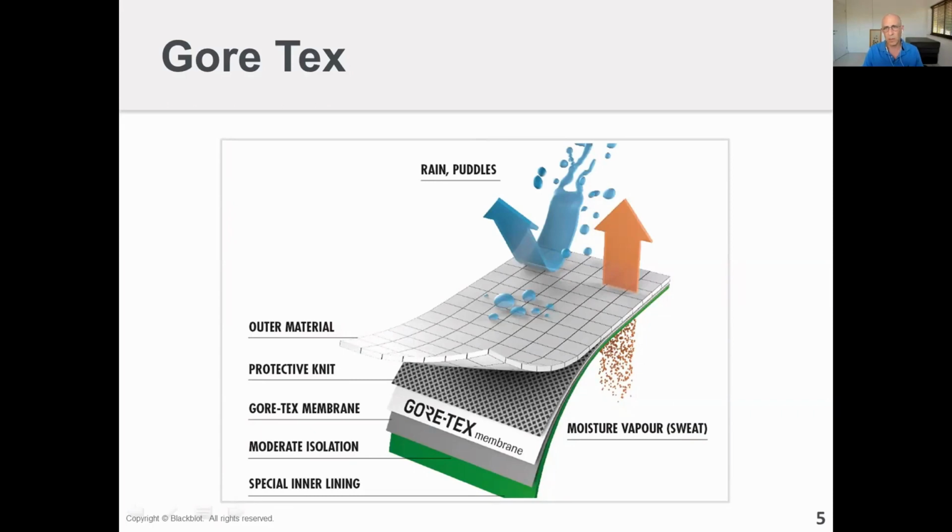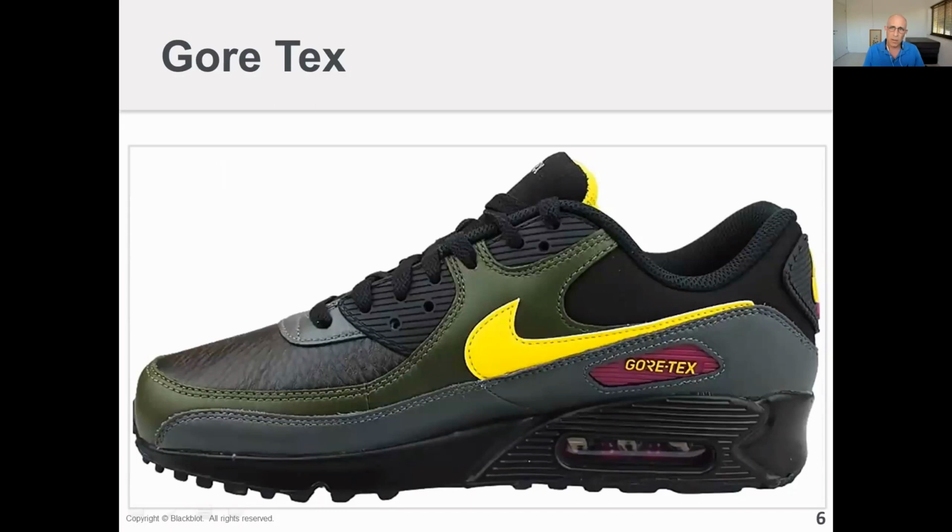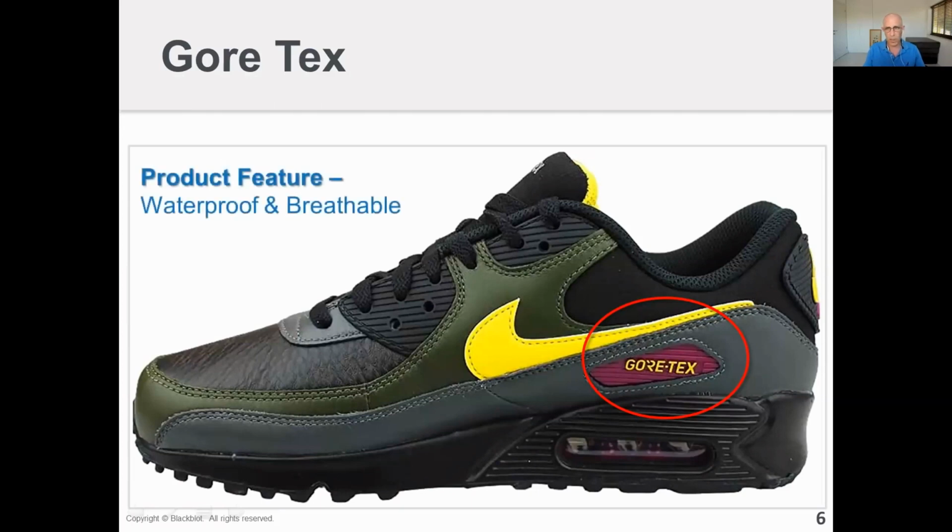It's a layered fabric that repels liquid water trying to come in from one side while allowing water vapor, something like sweat, to pass through from the other side. It is a fabric that's designed to be lightweight, waterproof, and breathable. Now, what we see over here is a Nike shoe constructed with Gore Tex fabric. You can see the red circle over here that indicates that this shoe was constructed with Gore Tex, and therefore, this shoe has the feature of being waterproof and breathable.